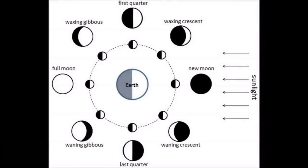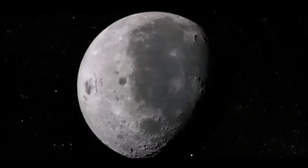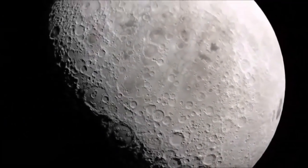Just like the Earth, the Moon has a day side and a night side, with half of it in sunlight and half of it in darkness at any one time. As the Moon travels through its orbit around the Earth, that dividing line between day and night, called the terminator, is visible from different angles, giving the impression that different amounts of the moon are lit up on different days.